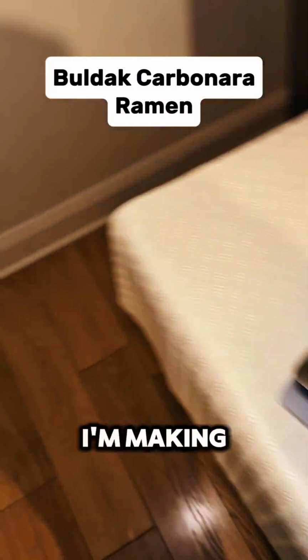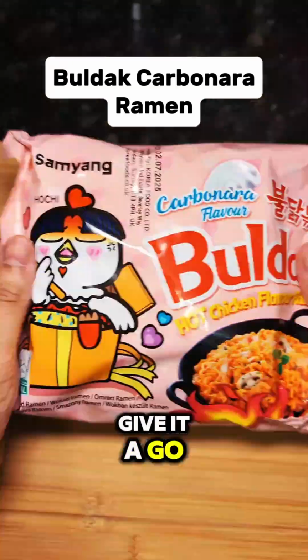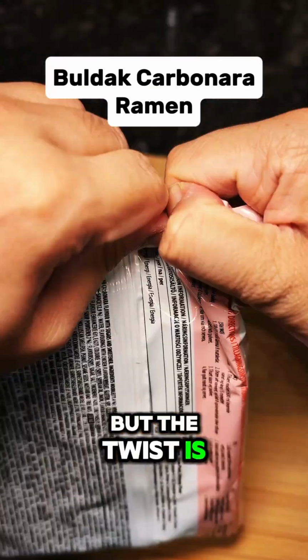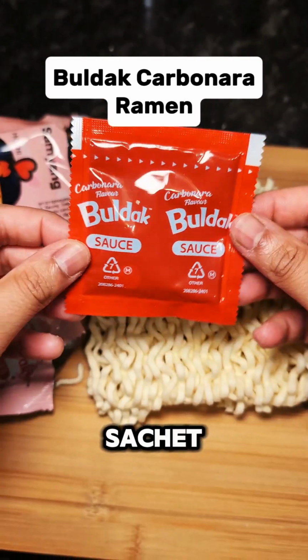Hey everyone, today I'm making carbonara buldak. A lot of people keep recommending this packet, so I had to finally give it a go. The instructions are the same as regular buldak, but the twist is you add a cheese powder to the mix. Inside the packet, you get your ramen, a spicy sauce sachet, and a cheese powder sachet.